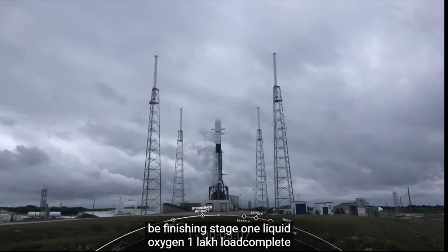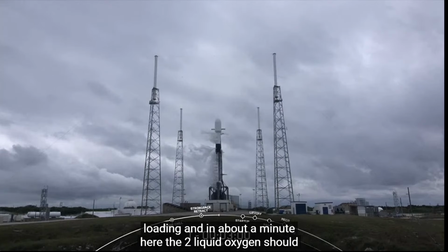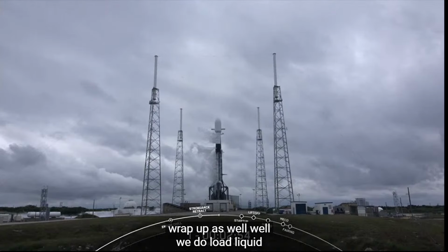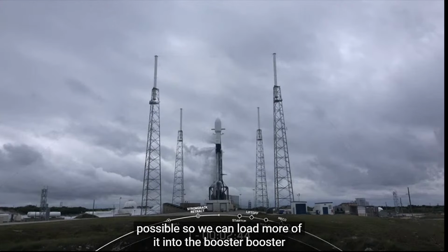We should be finishing stage one liquid oxygen. Stage one, LOX load complete. There it is. We just finished stage one liquid oxygen loading. And in about a minute here, the stage two liquid oxygen should wrap up as well. We do load liquid oxygen in as late as possible so we can keep it as cold as possible so we can load more of it into the booster.